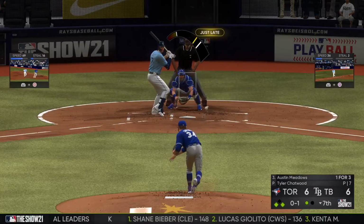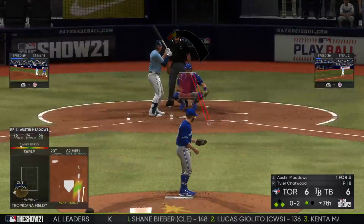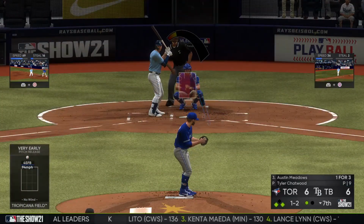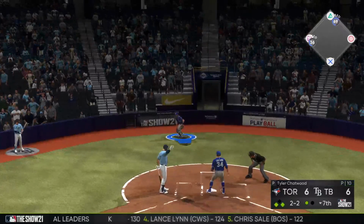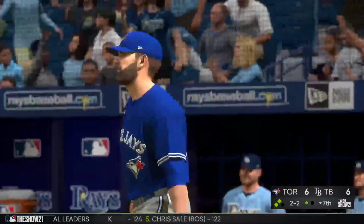Ready with the 0-1. Another one fouled off, and he's quickly behind 0-2. Ready now. 2-strike pitch on its way. Well above the letters with the fastball that time. That's a great take right there. You knew the pitcher was going to try and expand the zone. Pitch too high, and that's over the catcher's head. So the lead runner holds on, but the trailer will take second.